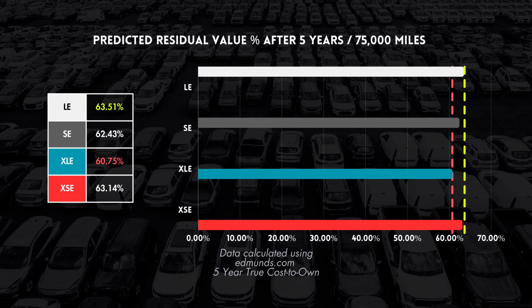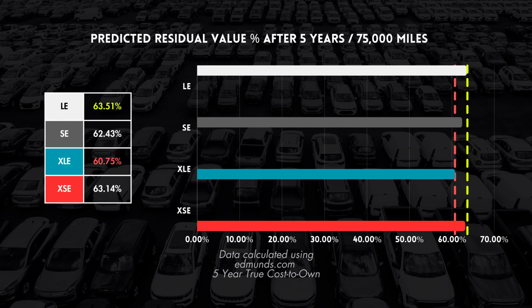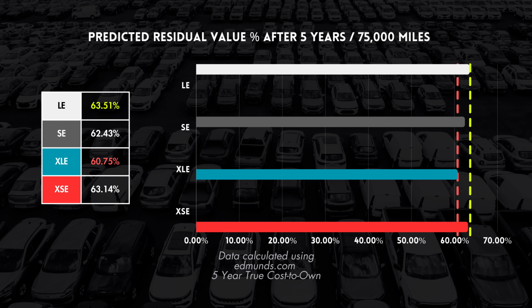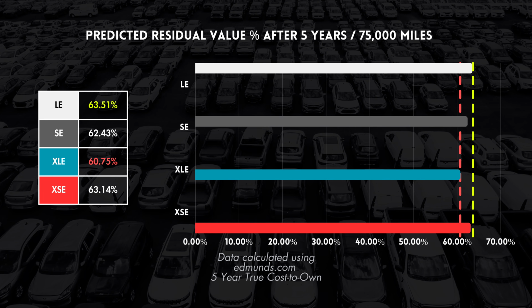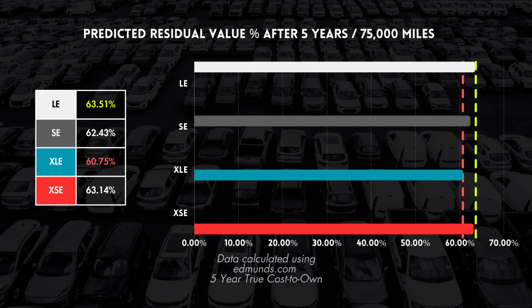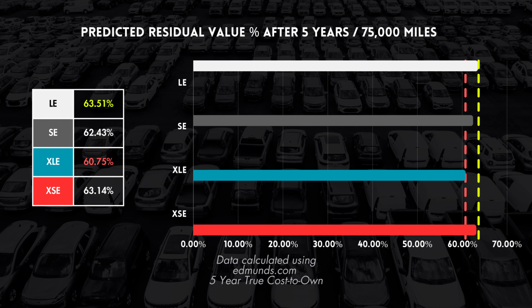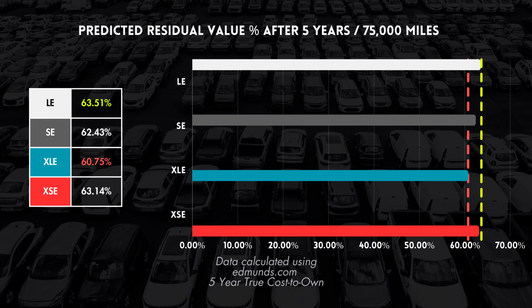The XSE trim is expected to retain over 63% of its value after 5 years and 75,000 miles, which is pretty remarkable considering this is the most expensive Camry trim, and it's only about 0.3% below the base LE trim residual value. An educated guess here would have to be with the sportier styling continuing to be more appealing to buyers on the used market compared to the more vanilla XLE trim. I don't know, let me know what y'all think.